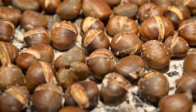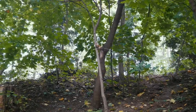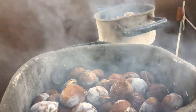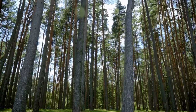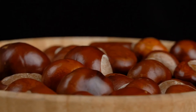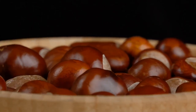A word of caution for chestnut hunters who forage in areas where both the horse chestnut and European chestnut trees grow. Don't trust a chestnut just because you found it near or under a sweet chestnut tree. It is not uncommon for these two trees to grow in close proximity to each other in city settings. Edible chestnuts always come from very spiky seed pods and always have a pointy end on the seed.